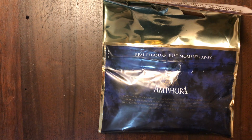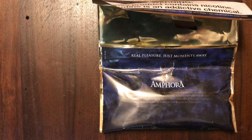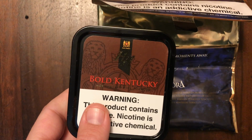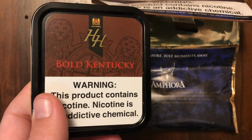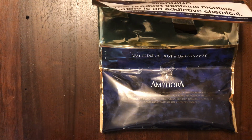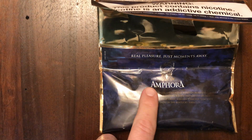But anyway, try out Amphora Kentucky. I strongly recommend it. I think it will be a great introductory Kentucky. If you've never had a Darkfire Kentucky, I would say don't start with this. This is one of the strongest tobaccos that I've ever had, and it's marketed as such. They don't pull any punches with it. They tell you it's a strong tobacco. The reviewers will say it's strong. So Kentucky is a little stouter. Try out the Amphora. If you're looking to try it out, this will be a great introduction.